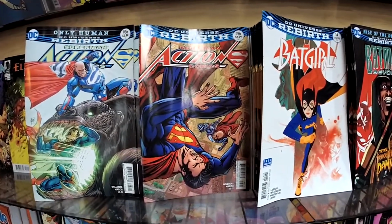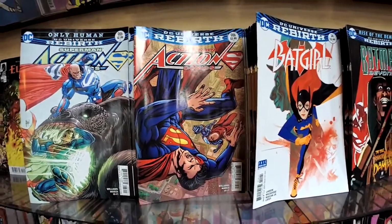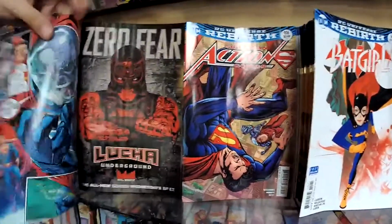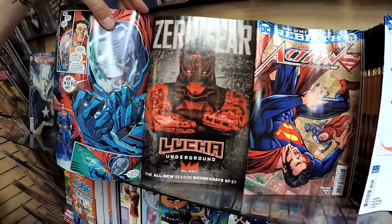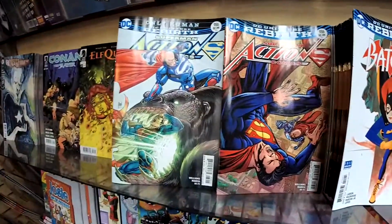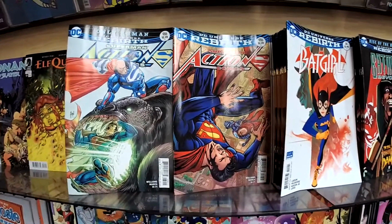And Action Comics has been really a lot of fun. And Gilliam March is on art. Gilliam March doesn't do interior art that often. So really cool seeing him show up, because we don't see Gilliam March. He does a lot of cover work. It's rare to see him on interiors.